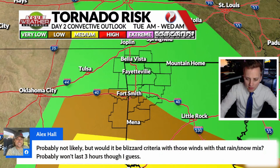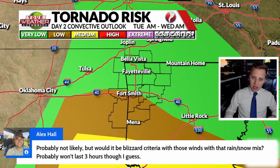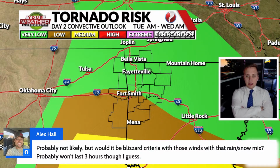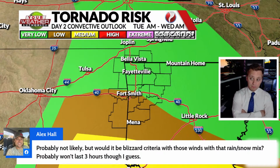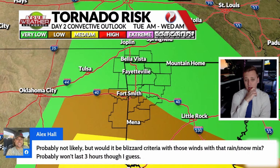Alex Hall, probably not likely, but would it be blizzard criteria with those winds with that rain snow mix? Probably won't last 3 hours, though, I guess. Well, Alex, you have to have obviously the winds, right? And the winds will be there. You have to have the visibility that's below a quarter of a mile as well for 3 hours. I just don't know if we're going to reach that point.